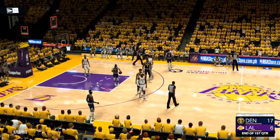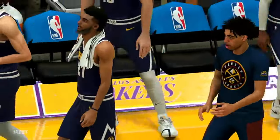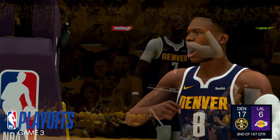And so it's the Denver Nuggets holding on to an 11-point cushion as we get ready to take a break. Their defensive mindset clearly focused on clamping down on LeBron James, and their game plan is working. And don't go away. We'll be right back.